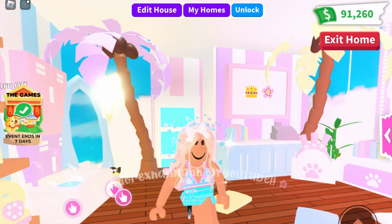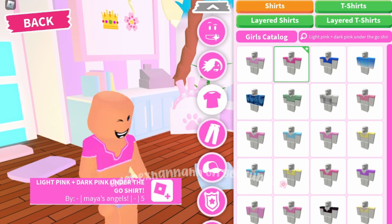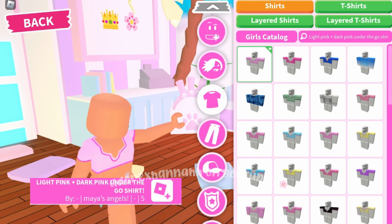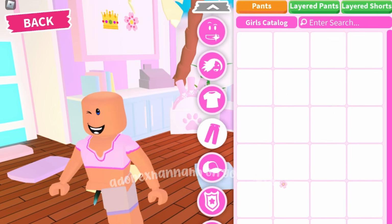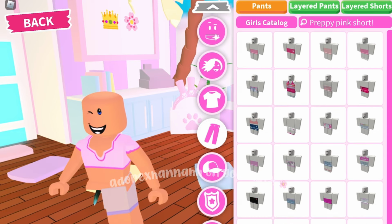This outfit is also really cute. It turned out really simple, and I love the colors. It's not pink and blue this time, it's purple and blue, but I still love it. Scratch that. This is actually my favorite outfit from the whole entire video. Just wait till the end till you see the final result. It is just the cutest outfit ever.